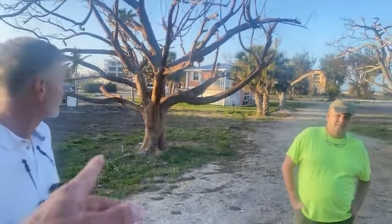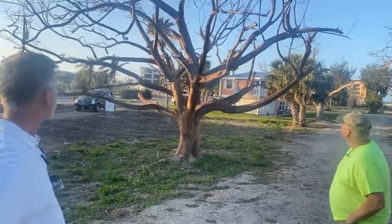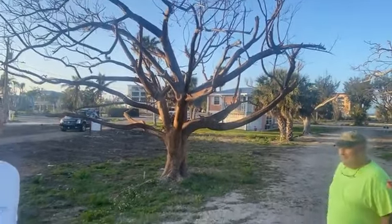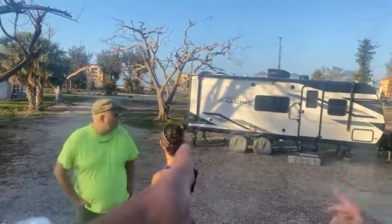Dick loves to garden. He had beautiful trees with orchids in them and mango trees and stuff. This isn't one of those. It's a gumbo limbo. It is a gumbo limbo tree, and it survived, except it's naked. I don't know if it's going to make it. We're hoping. A couple little green sprouts. This is the tree of Fort Myers Beach, isn't it? It's like the mascot tree. Is that another one right there too? No, that one is a.